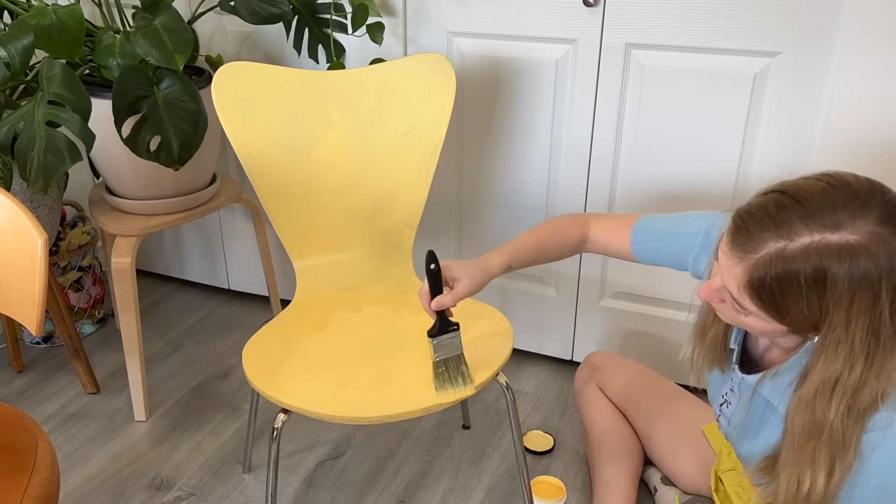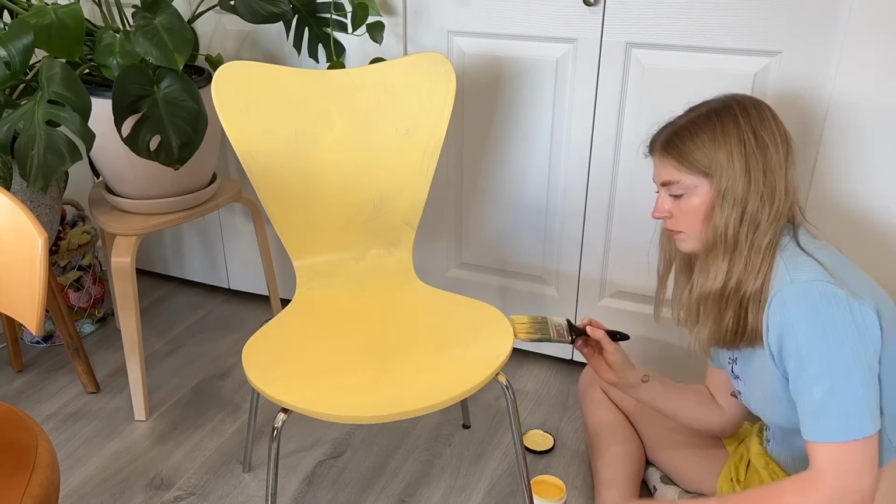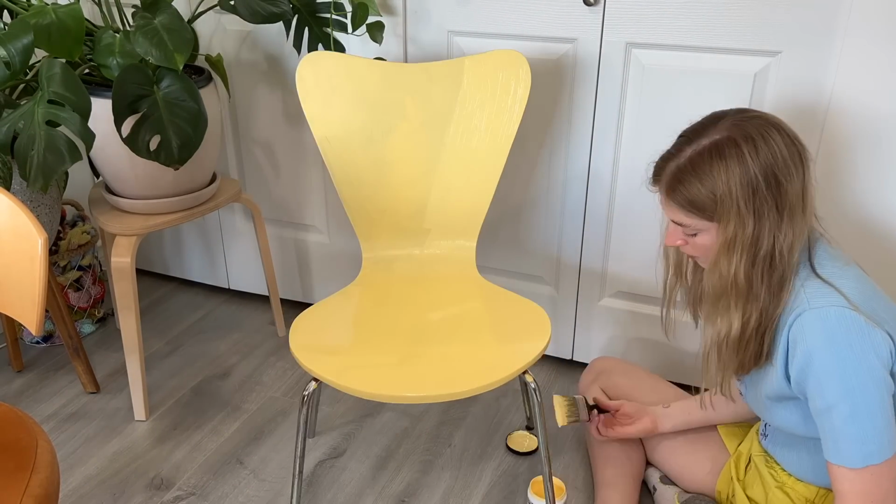So we're back in the painting corner because now we have to do another coat, which I'm hoping is gonna be the last coat. That'd be nice, but I also don't have high hopes. So I'm just gonna quickly slap some paint on these. Yeah, I'm just gonna paint them.